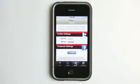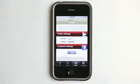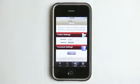Now here is our share menu where we set up our sharing options with Twitter and Facebook. Really easy to do that. That has Facebook Connect built in, and also the Twitter integration, so that way everything happens on the fly without having to go out to the web browser, which is great.